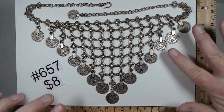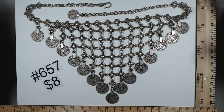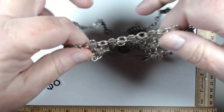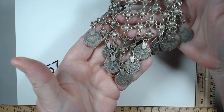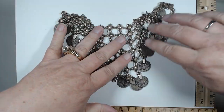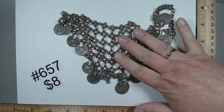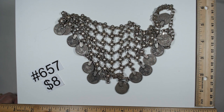I'm telling you, these look like real Arabic coins. It has a great clink. I know the minute I pick it up, I'm never going to get it to lay out this way again. It's $8. I mean, it has got heft, beauty. This piece is just full on gorgeous, bib style, but you know you're going to be wearing it because it is heavy, so you're going to feel it, okay? So it's not like the heaviest, but it's not lightweight either, okay? So just keep it in mind. It's $8. It's number 657.